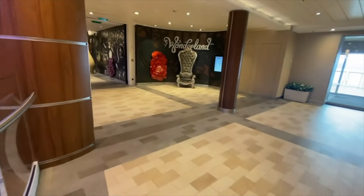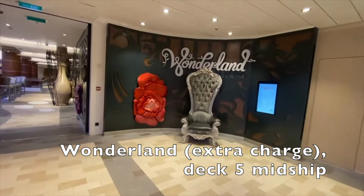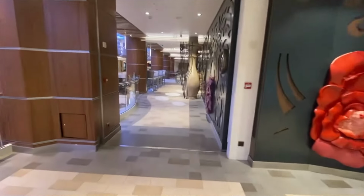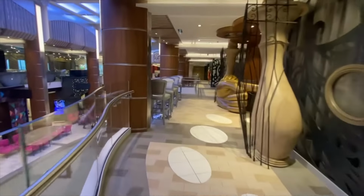Our last stop on Deck 4 takes us back to midship, where you'll find Wonderland. This is one of the most unique specialty restaurants at sea. It's one part dining and one part experience. Be sure to check it out.